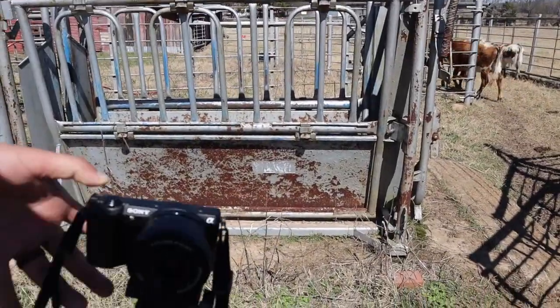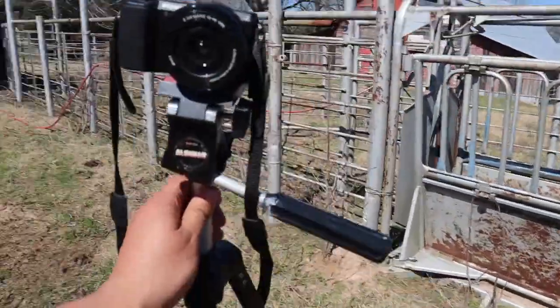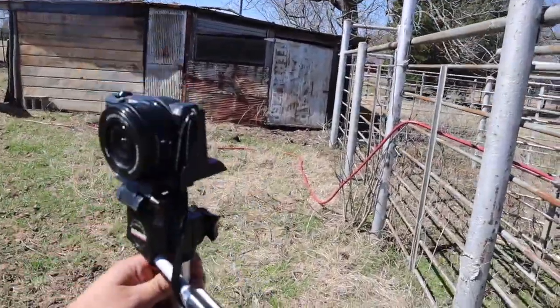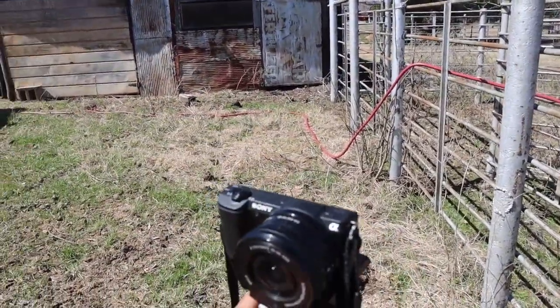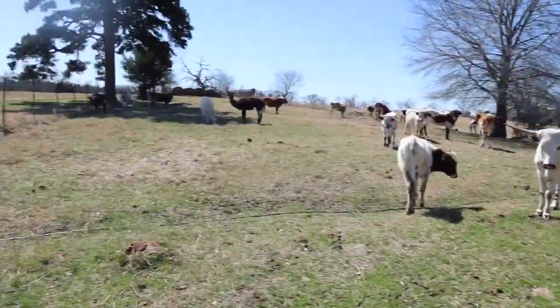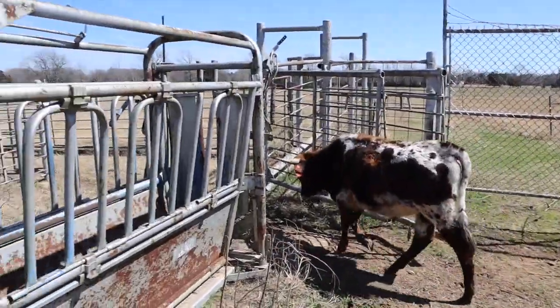Got this camera. Turned it off. This is actually the better camera, by the way, the Sony A5100. I like it a lot. It's a great pocket camera, but the problem with this one is that it just doesn't have a microphone. Well, there's that. See, they're all set. They're kind of separating back out.